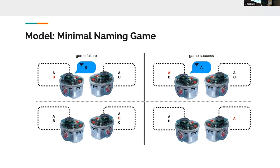So we have two robots that meet, and these robots have a lexicon. So it's a list of words that correspond to the topic that they are talking about. So in this case, they meet at the landmark. So they have a lexicon that corresponds to this landmark specifically. And this lexicon is a list of words. So one of the robots will decide to speak, will communicate, and it will select one of the random words in this lexicon. If the lexicon is empty, so it has maybe never met this landmark before, it will create a random word. But in this case, okay, it already has one, so it communicates.